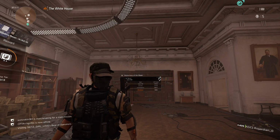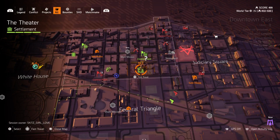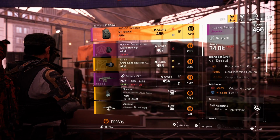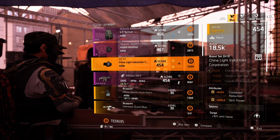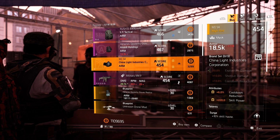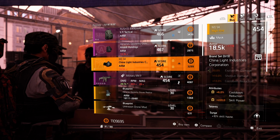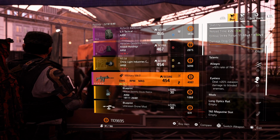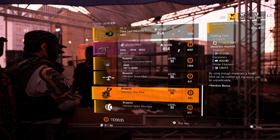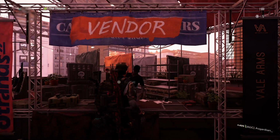Alright, next up is the theater. Alrighty, over at the theater settlement, there's a couple of items for sale here. First up, we have China Light Industries mask, yet again with 6% cooldown reduction and 220 skill power. Remember that cooldown reduction will be changing to skill haste with Title Update 5. We have a blueprint for a pair of gloves, drone mod, hive mod, and a seeker mine mod. So not a whole lot here at the theater.